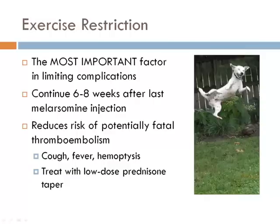So when we send dogs out with adopters after we've treated them or into foster homes, it is essential that they understand the role of exercise restriction. This must continue at least 6 to 8 weeks after the last melarsamine injection. So now we're talking about spreading out melarsamine injections over a month and then restricting exercise another 6 to 8 weeks after that. We're talking about months of therapy or restriction. And when you have a dog like this, that's really a challenge to keep them confined.